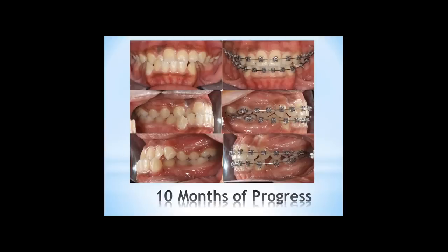And when you look and you see what we achieved here in 10 short months, I wasn't even a year into the case, and they effectively thought I was finished. I'm like, no. My extraction site's not even closed all the way, and I'm still trying to put some function on top of that second bicuspid on the left side. So I had more space to close, but this was a nice progress point for us to take some records.